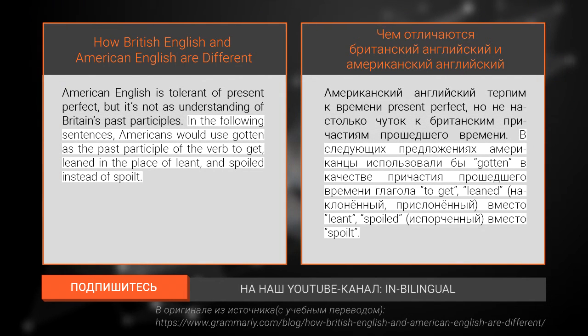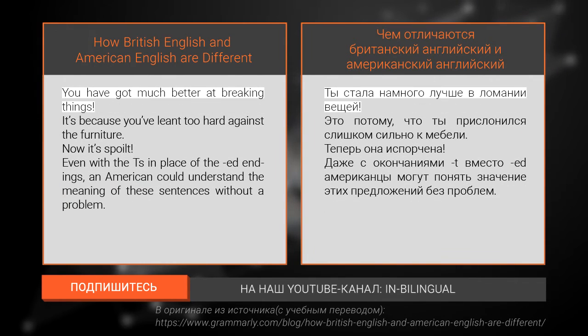In the following sentences, Americans would use gotten as the past participle of the word to get, leaned in the place of leant, and spoiled instead of spoilt. You have got much better at breaking things. It's because you've leant too hard against the furniture. Now it's spoilt.